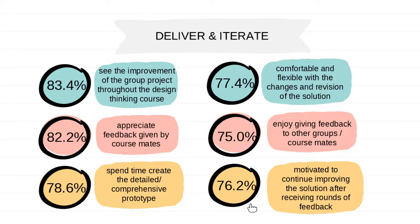The feedback will be given by the lecturers and also the coursemates. The design thinking course also encourages and cultivates the feedback culture among the coursemates as well. 82.2% of the students actually appreciate feedback received from the coursemates or other groups as well.